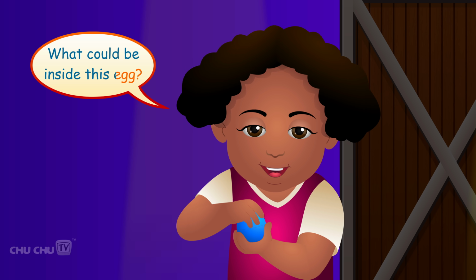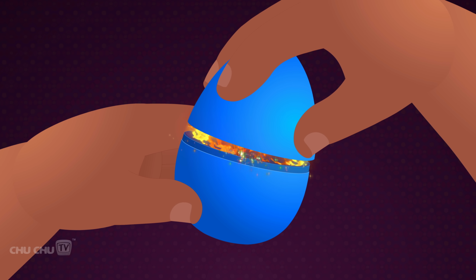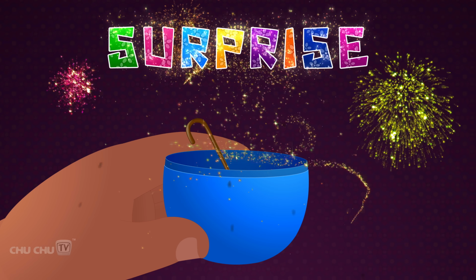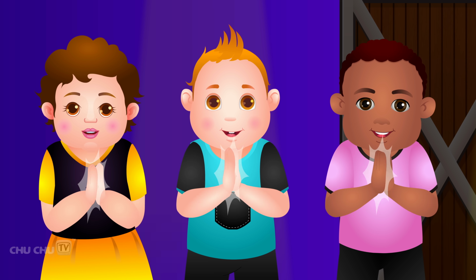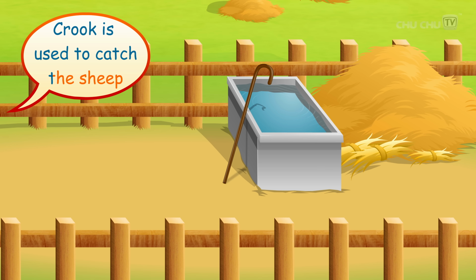Let's see what's inside this egg. Open. Open. Open. Surprise! It's a crook! Yay! Oh yeah! Crook is used to catch the sheep.